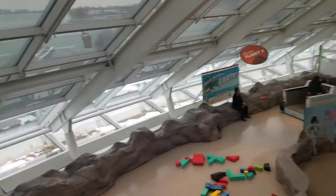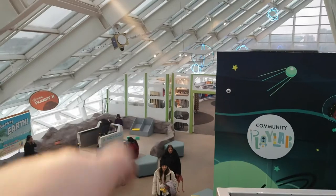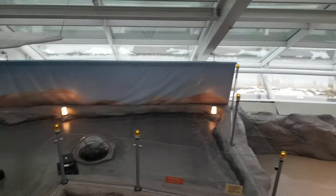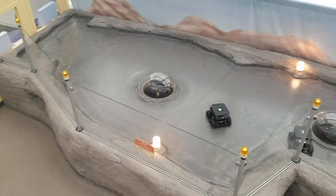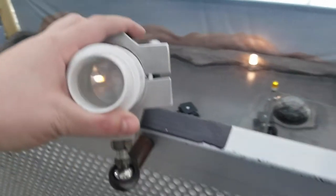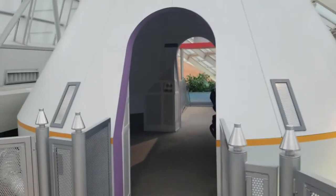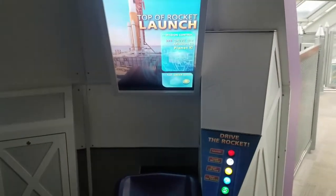This actually gives me a good vantage point to look all the way around here. So over there is the shop and the play lab, and down here is where kids can do that. There's a little rover right here, space rover. And then you got little telescopes right here, so you can look cute. And now we're in the top of the rocket. So the rest of the rocket's down there. And then we have kind of like a simulator for launching the rocket.